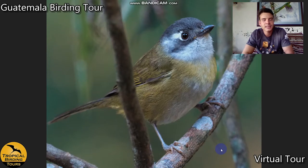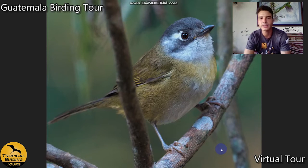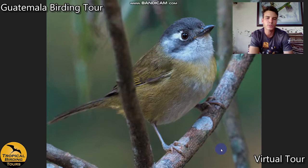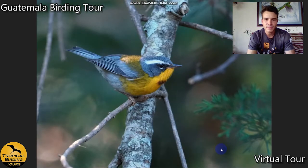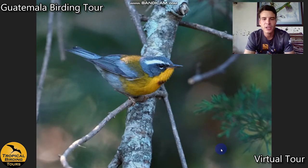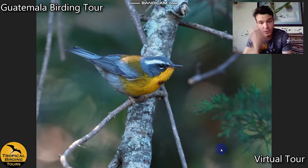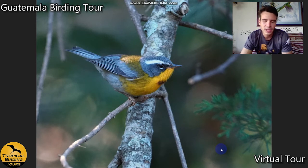Lots of these guys, common chlorospingus. There are a lot of different races along its huge distribution, and of course the race that's here is the Central American one. Common chlorospingus is going to be the bird that you're going to be watching all the time. Also, crescent-chested warbler, another parulid, a very interesting highland parulid we're going to be looking for and hopefully photographing if possible.